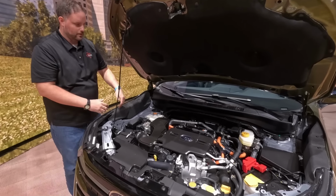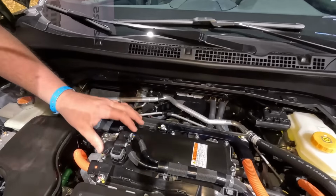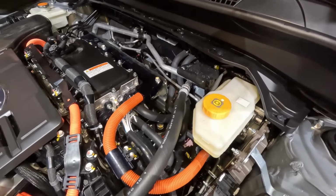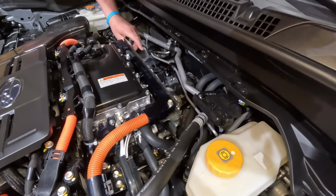So let's come get an eyeball on it, Craig. This is the bigger deal. I can see the inverters on top, and I can see there's a high voltage wire going to the back. There's probably a battery stored somewhere else in the chassis. Stick your tongue to that. I'm good. Yeah. Then look right here, Craig.